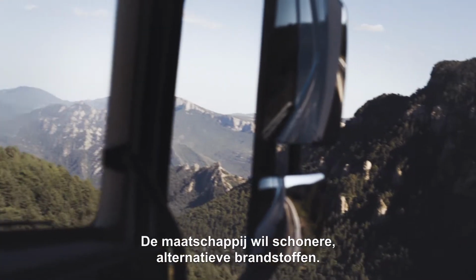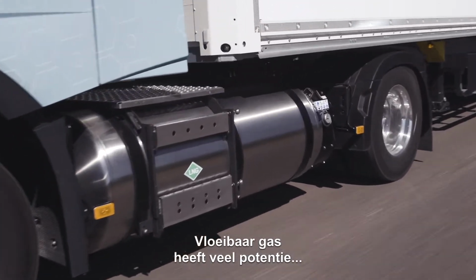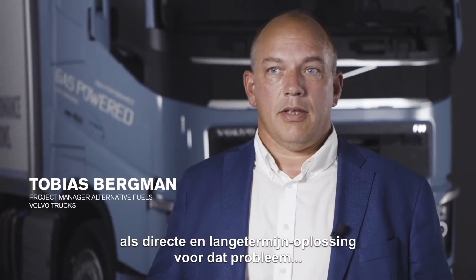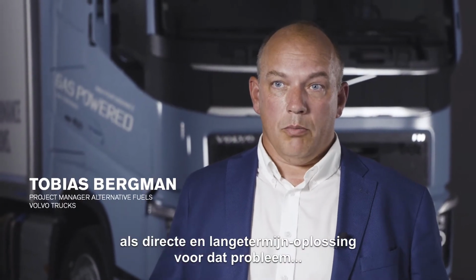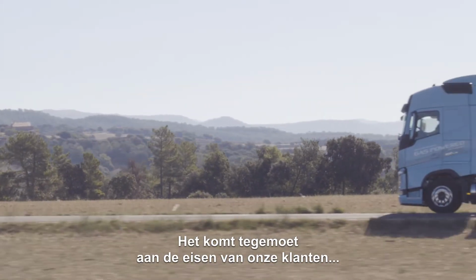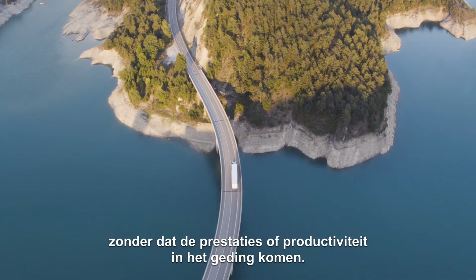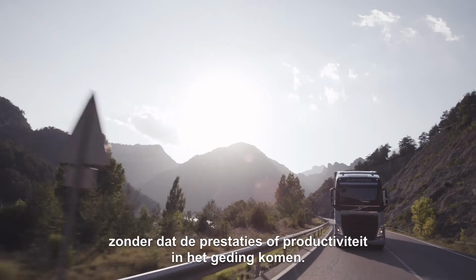Society demands cleaner alternative fuels. Liquefied natural gas offers great potential both as an immediate and a long-term solution to that problem, with much lowered climate impact. This solution will also meet our customers' demands with much lowered CO2 emissions, with no compromise to either performance or productivity.